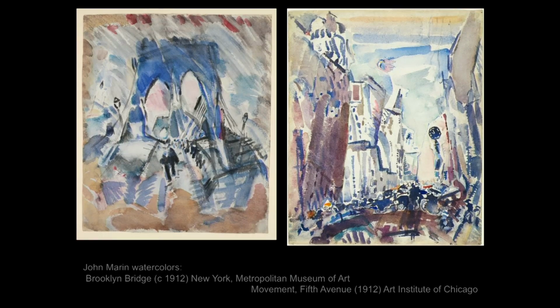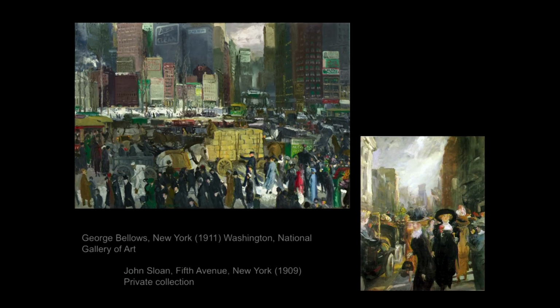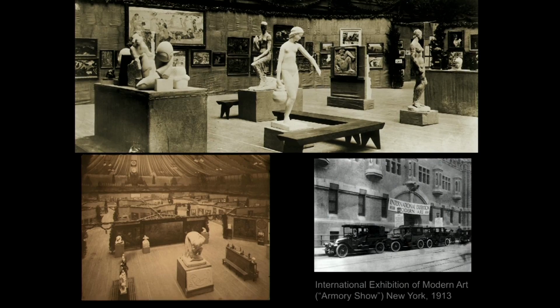To feel the shock of that, compare Marin's treatment of New York with those of the leading modernists, John Sloan and George Bellows, who were part of a group the critics had mockingly called the Ashcan School. For them, modernism lay in their choice of subjects, from the life of the underclasses and also the demi-monde of entertainment. There's a lot of wit and sympathy in their work and virtuosity with paint, but there's nothing like Marin's kinetic exuberance. So, when the Armory Show opened in 1913, some Americans had already sampled what advanced European artists had been up to in the previous 20 years, and they were prepared.